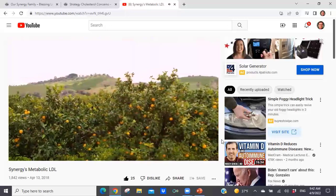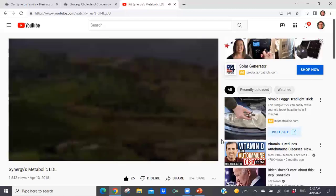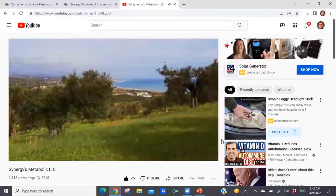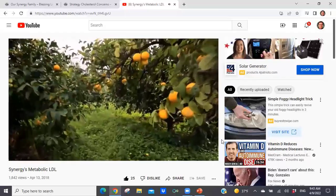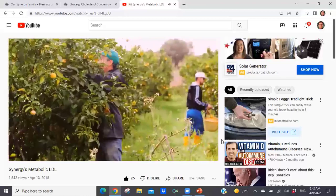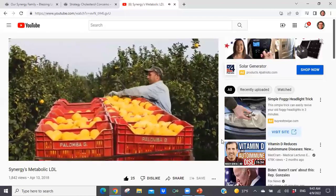Bergamot oranges are bursting with polyphenols, naturally occurring antioxidants that scavenge free radicals from the body. Synergy sources its bergamot extract from the Calabria region of Italy, the ideal environment for these oranges to fully develop their active ingredients. Only the organically grown, hand-harvested bergamot oranges of Calabria are known to have the high levels of polyphenols necessary to provide cardiovascular benefits. And having been clinically studied, Synergy's source of patented bergamot extract is the most proven available.